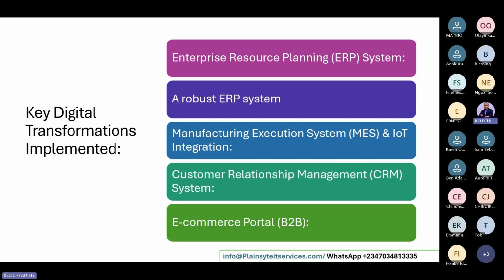A robust ERP system was important to make sure that processes across different business segments or different departments were integrated. Secondly, they introduced the manufacturing execution management system and IoT, that's Internet of Things integration, to manage real production and issues around the production floor.